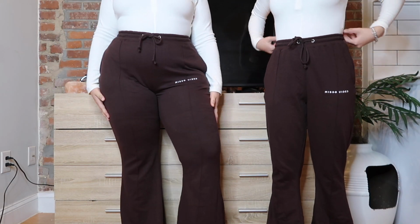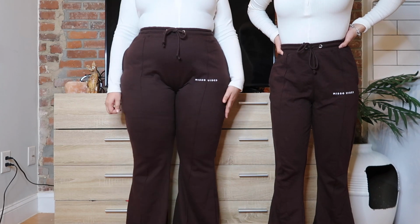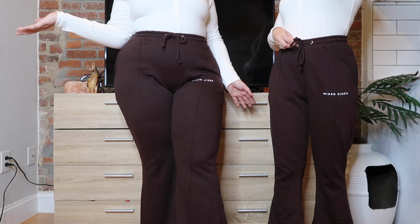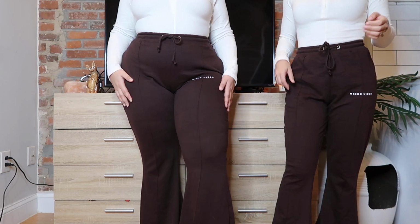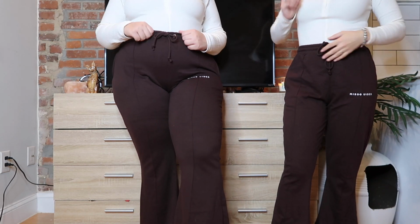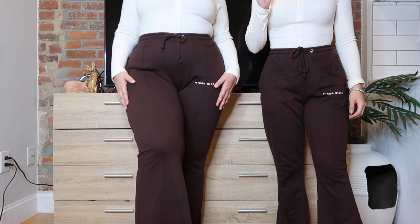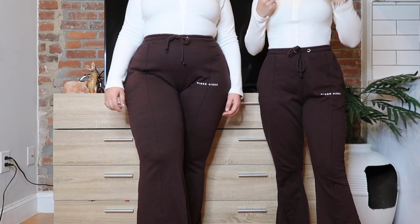What would you rate the sweatpants? Honestly, 10 out of 10 for the sweatpants. Yes, they are long, but I think it's okay because 9 out of 10 times I'm going to be wearing them at home anyway. I really just love how unique they are. I haven't seen sweats like this, so that's why I'm giving them a 10. Yeah, I'm going to give it a 9 because of the length, but honestly they're super cute.